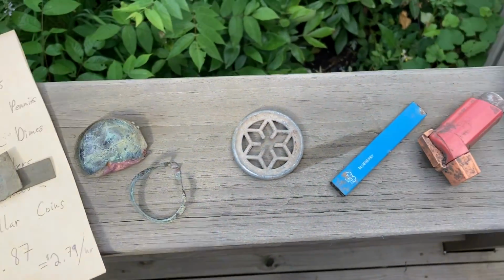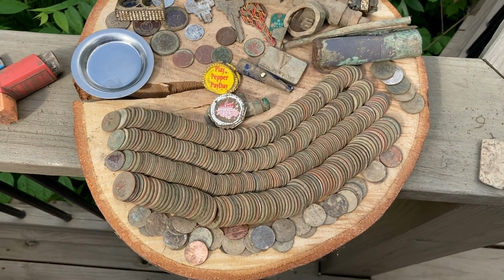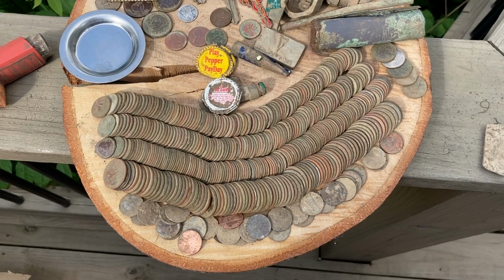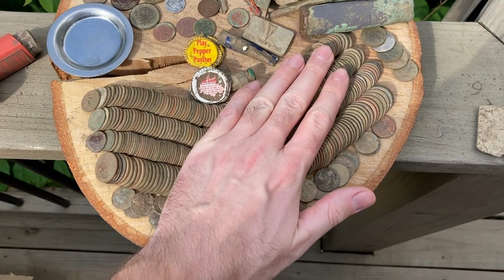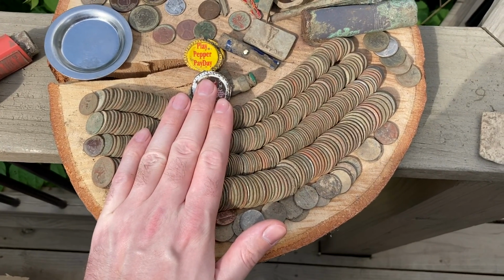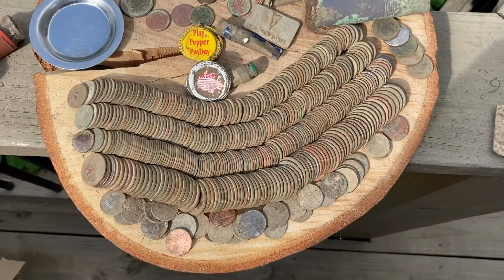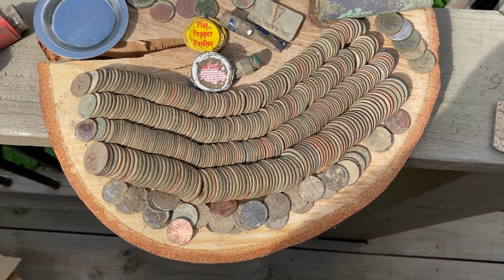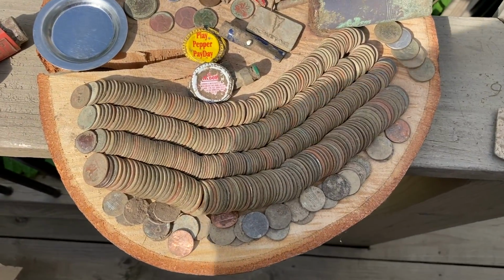So anyways, thank you guys so much for watching. We had a good week. We found a ton of change. I find a lot of this stuff just because I get a signal and then I pinpoint it because it's typically less than an inch or 2 under the ground, and I'm able to locate it pretty easily and pop it out of the ground quickly. So it makes detecting pretty quick for me.